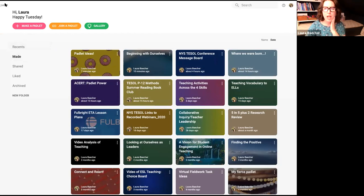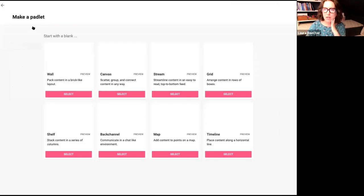You go to your homepage or dashboard, your home Padlet account. I used to have a different one, until Hunter started paying for it. So make sure you're in one, and you may need to bring your Padlets over to it by liking them and getting them into your new Hunter Padlet. You simply go to this pink Make a Padlet.